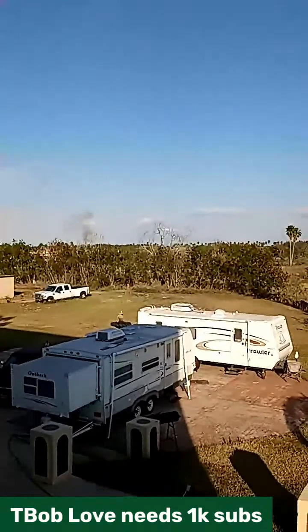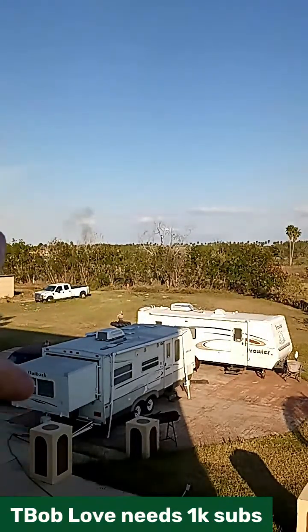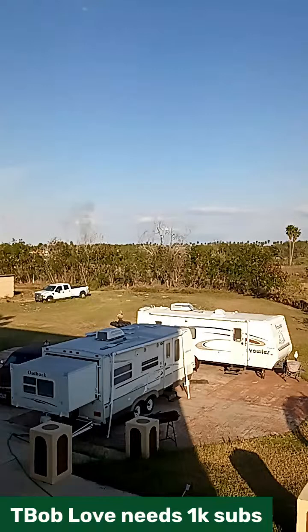Somebody burning something out there. See a big old thing of smoke going straight up like that. Hopefully it's not something on fire like a business. It's pretty far out there. It could be a house, but I don't know. Hopefully it's just somebody burning something. That's usually the case.